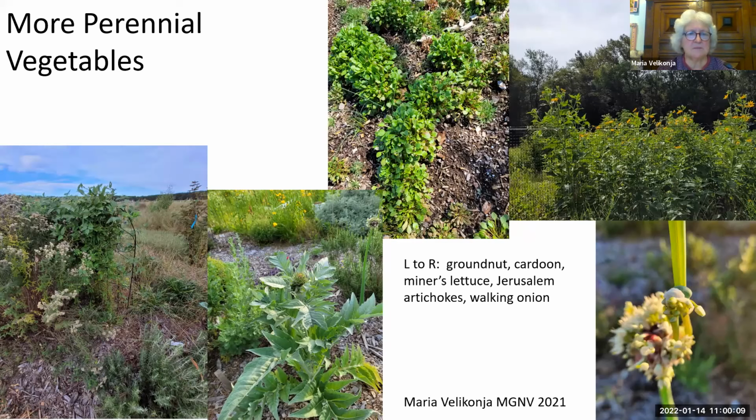Now I'm trying to plant as many perennial vegetables in my garden as I can. Going from the left, on a slight trellis, that's a groundnut. That produces a tuber, which I haven't dug up yet because I want it to get really established, but that's an edible tuber. To the right of that is a cardoon.